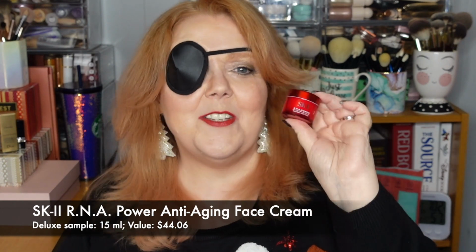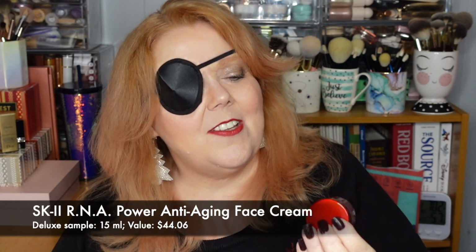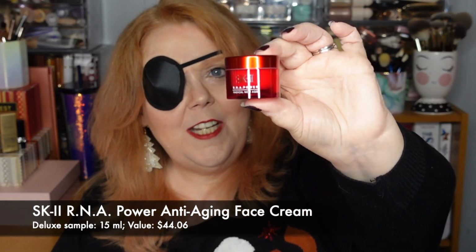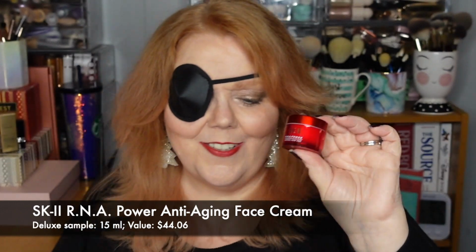A full size of this would be 80 milliliters and retail for $235. This 15 milliliter sample then has a value of $44.06. So again, we've got a 40 some odd dollar sample. So $44 and change here, $44 and change here in a $25 box. So I'm just kind of blown away here.